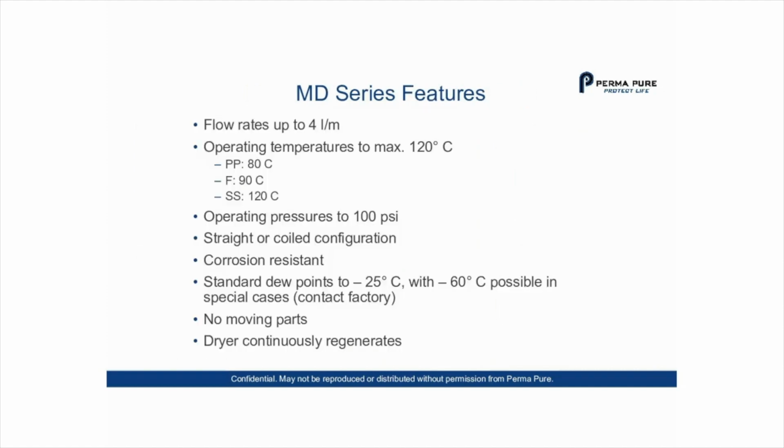So let's look at the general features of this dryer. They have flow rates up to 4 liters per minute, depending on the tubing ID. Operating temperatures to maximum 120 degrees. So the maximum operating temperature is dependent on the material. With polypropylene, that temperature is 80 degrees C, fluorocarbon 90 degrees C, and stainless steel 120 degrees C.